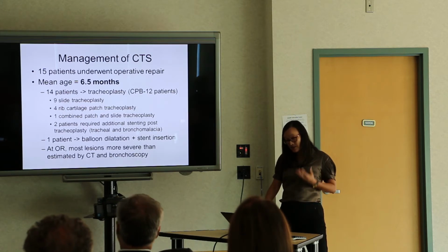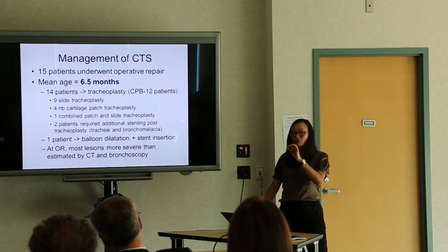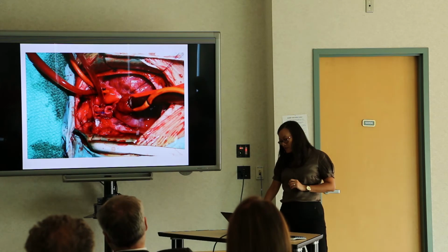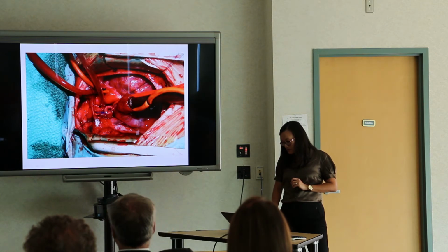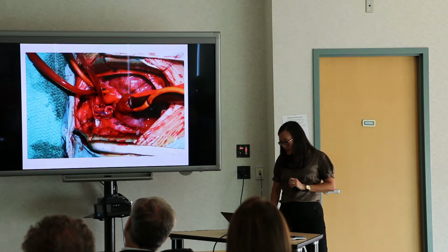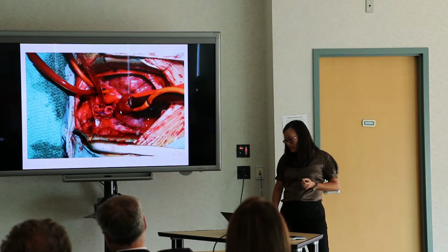And interestingly, at the time of their repair, we always bronch them, and the bronch always shows no lumen, whereas the CT is much more optimistic. It shows some lumen. So this is what it looks like on bypass when we do the slide tracheoplasty. So you'll see this is actually the proximal half of the cut airway, and this is the distal half of the cut airway. And so you see that we've created a slit on the back and a slit in the front, and that's how we slide them back together. And as I said, that does shorten the length of the airway.